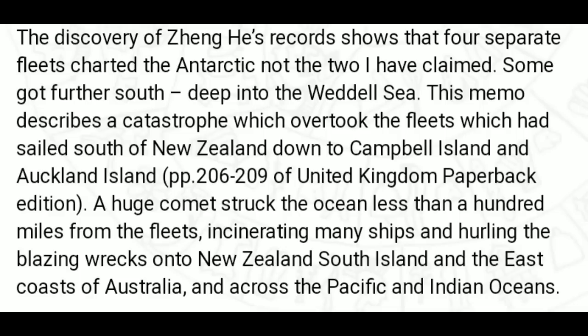Of course they had logs and records of who was at sea and all of that. Who was hauling what to where. The people that had the coin to afford these ships want to know all these things. Just like today, nothing has changed. But it seems that someone's gotten rid of most of those records. They even say that 4 separate fleets charted the Antarctic.